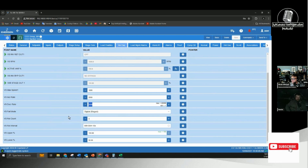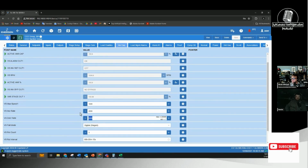Just so you guys know, the max speed and increase rates are almost like nonsense numbers, because they don't actually do anything per se. The max speed is, all right, let me back up here. Your minimum should always be programmed in your drive. Your minimum speed. Do not rely on the controller for your minimum speed. Ever. It should never be like that.